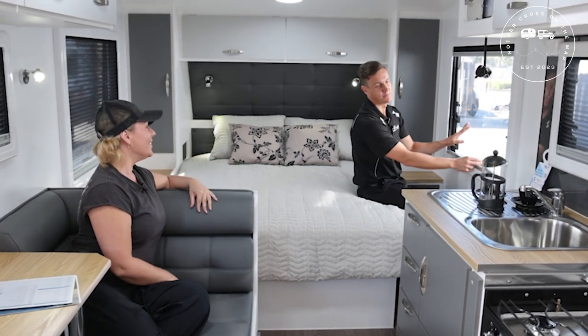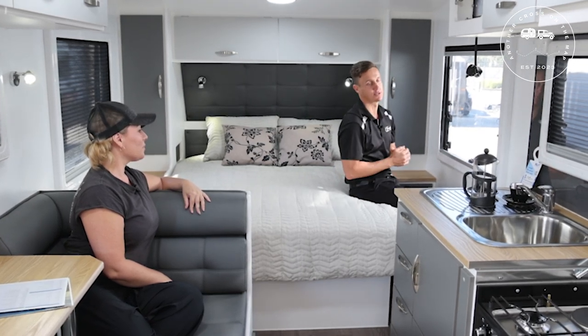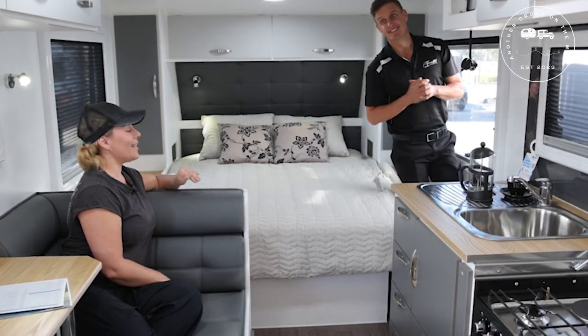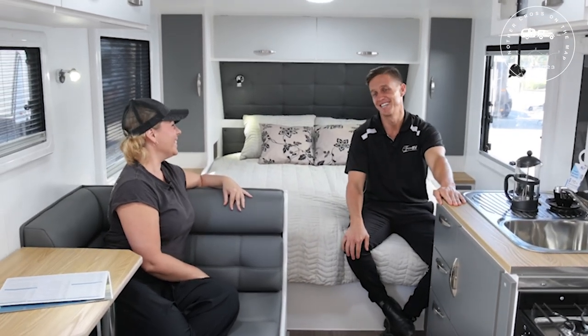That's it. So again, 18 foot 6. I'm going to ask a question because it is in stock. What do you think of this layout? Jeb, I think this one's my perfect match. You think this is your perfect match? How good's that?